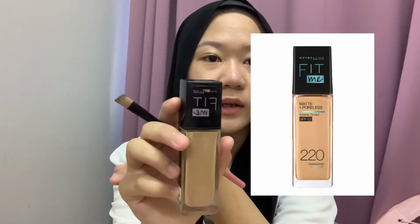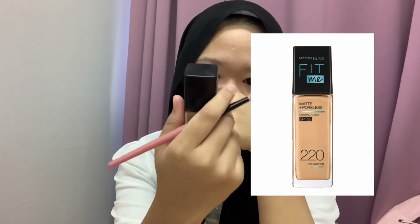Okay, so first of all, I'll be using what do we call this? Foundation from Maybelline, Maybelline Fit Me. It's in color 220. It has SPF 23 also, so don't worry, but to be more safe, use sunscreen. Okay, I'm putting it like this. Okay, more.